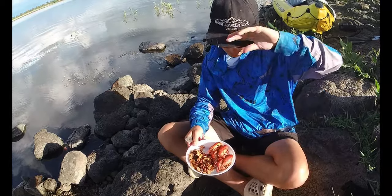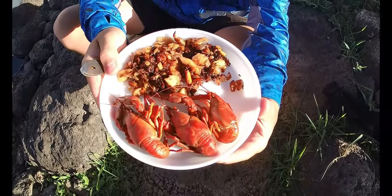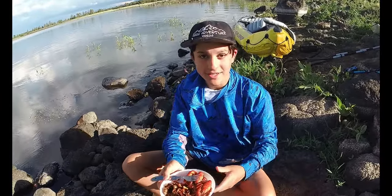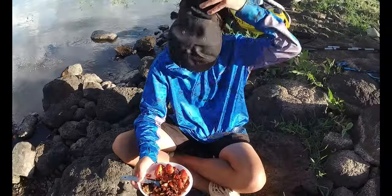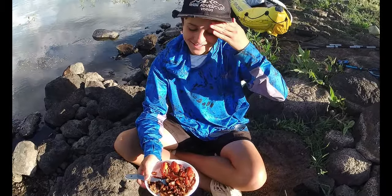All right guys, so we got the crawdads here. Three, one. They're nice and red. We got the trout nice and crispy there. But before we eat, we gotta say our prayer. Gabe's been dying to dig into this, so... Get my hat back on.